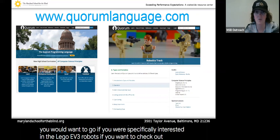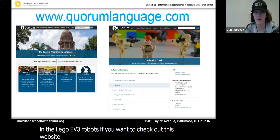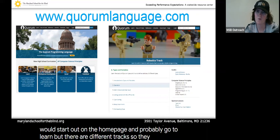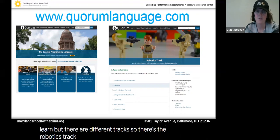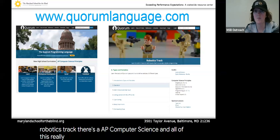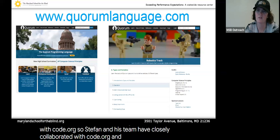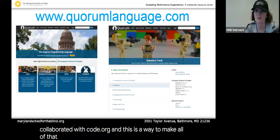If you want to check out this website and you're sort of curious about everything, then I would start out on the homepage and probably go to Learn, but there are different tracks. So there's the robotics track, there's an AP computer science section, and all of this really complements everything that is supported with code.org. So Stefik and his team have closely collaborated with code.org, and this is a way to make all of that material accessible to everyone. Next slide.